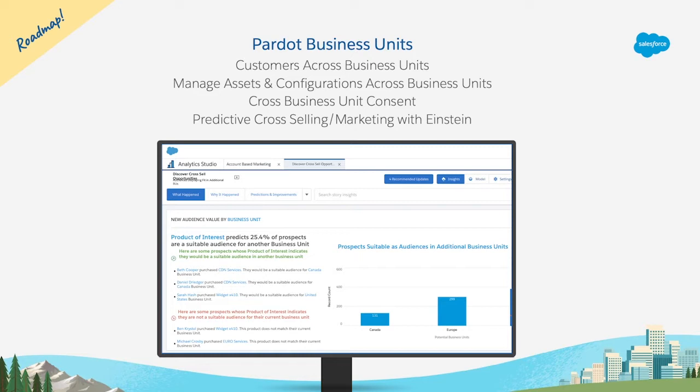Lastly, Pardot business units can unlock the power of AI across your enterprise. By bringing more of your data onto the platform, we can leverage Einstein to generate new insights, from marketing effectiveness to cross-selling efforts.